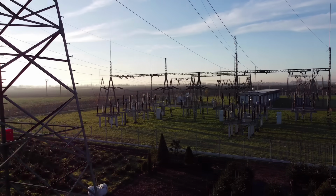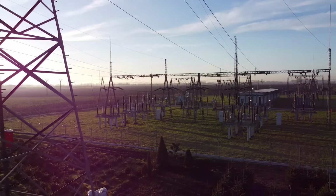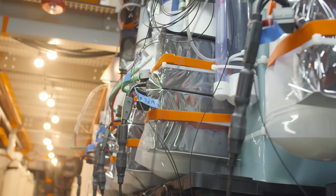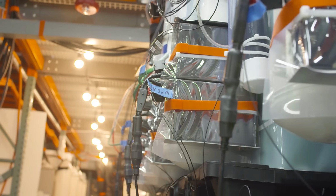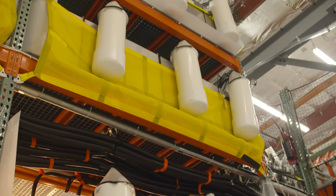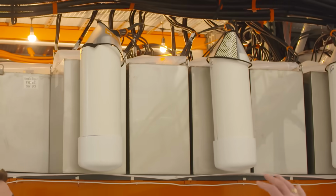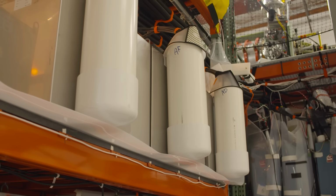Drawing that kind of current from the grid is impossible, so Trenta needs a way to store power locally and discharge it quickly to achieve the necessary current. Batteries can't discharge that quickly, so Helion is relying on capacitor banks. We took a look beneath Trenta to learn more about them.